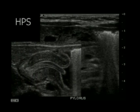Here is another case, very thick muscle of the pyloric channel. This is the duodenal bulb, which is actually deformed by the hypertrophied muscle. This would be the sonographic equivalent of the upper GI mushroom cap sign. Here's again this little mucosa pooching back into the antrum of the stomach.